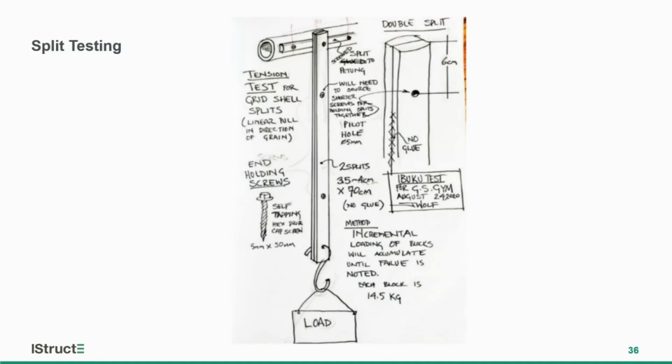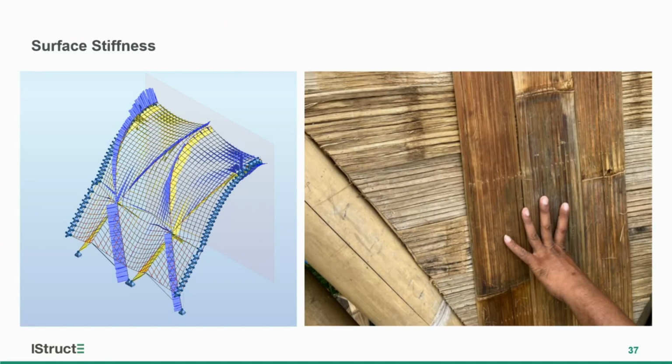And so once we had this initial data, we then started running this through our analysis models and looking at how the form was actually working. And what we found was that if you just looked at the arches, there wasn't sufficient bending capacity. If you looked at just the surface, there wasn't sufficient strength in the surface. And so what we ended up doing was demonstrating that actually by using the form of the surfaces between the saddles and using that increased structural depth, that was how you could demonstrate the true strength of the structure.